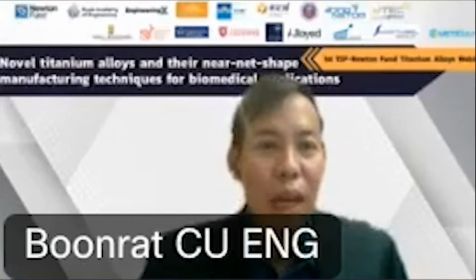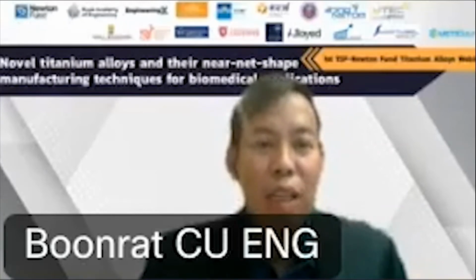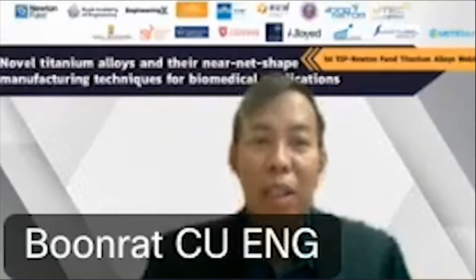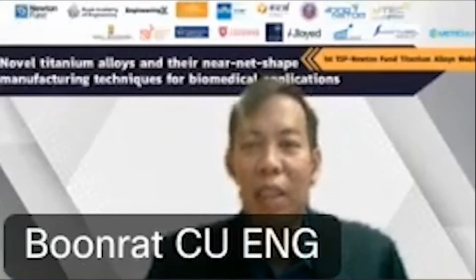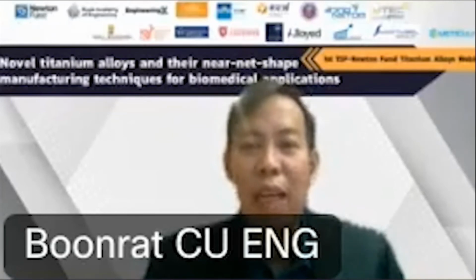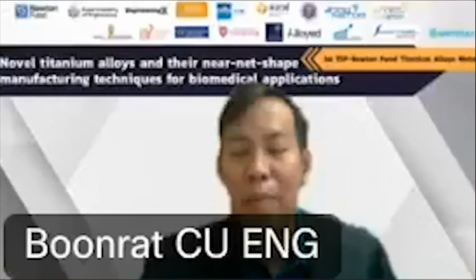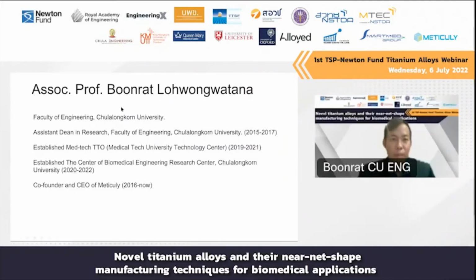The two gentlemen on your left here are orthopedic surgeons working at Lertsin and Bhumibol Hospital. On the right is also a surgeon working at Chulalongkorn Hospital. All three surgeons are now our PhD students studying biomedical engineering. So it's been a fun and really educating experience for us to be doing Meticulously and also take part in the education, teaching the surgeons to earn their PhDs and work hand in hand with engineers to help their patients.